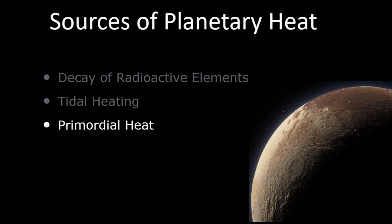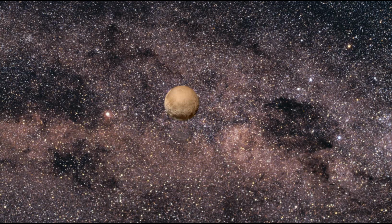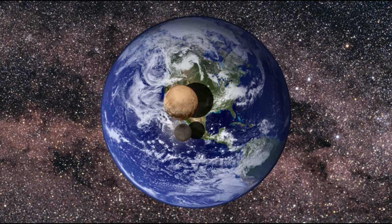So we eliminate that. So this leads to what's called primordial heat. The heat left over when Pluto was formed, or what we say when God created it. But small objects lose heat very quickly. And Pluto is a tiny world. You can see the comparison of Pluto and its moon Charon next to Earth. Notice how small Pluto is next to Earth.